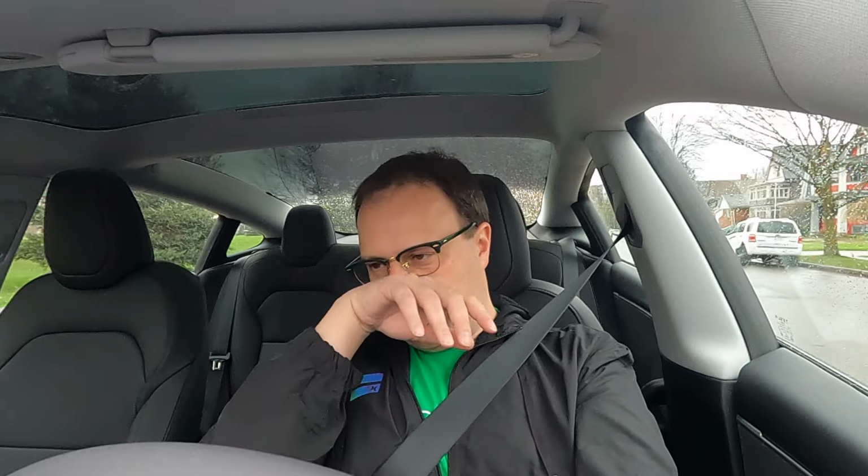I kind of missed that after going from a full EV to a plug-in hybrid, the smoothness and the quietness and the seamlessness of everything. I thought I wouldn't like not having gauges directly in front of me, but the speed is so close to you that you just glance a little bit to the right. I've already gotten used to that. That's not a big deal. The turn signals are really strange. I don't know. It's going to take a while to get used to.